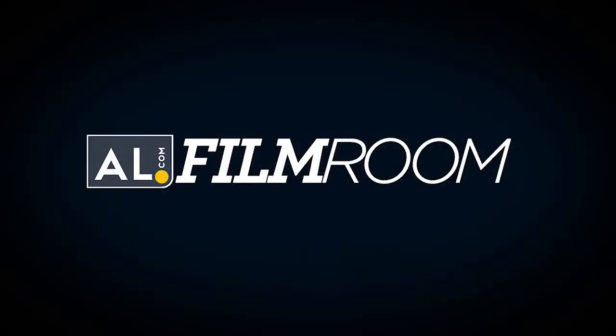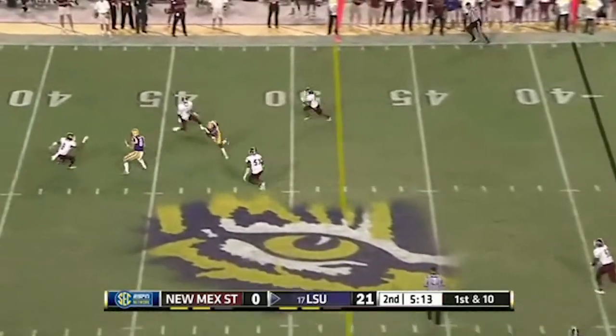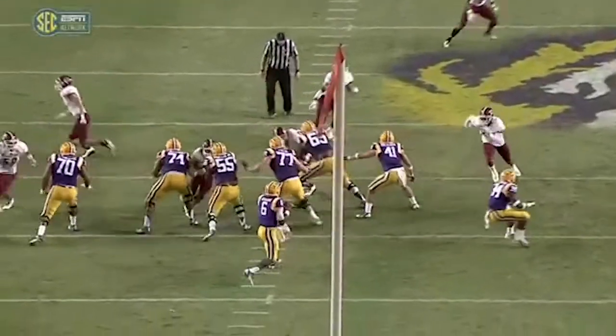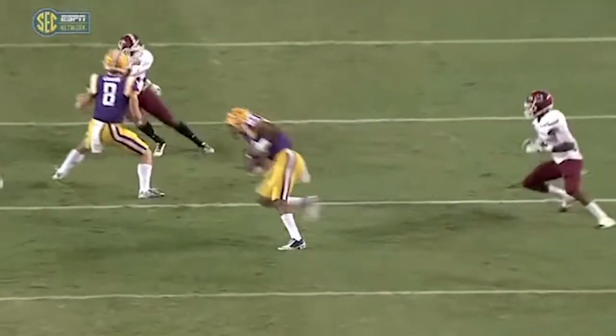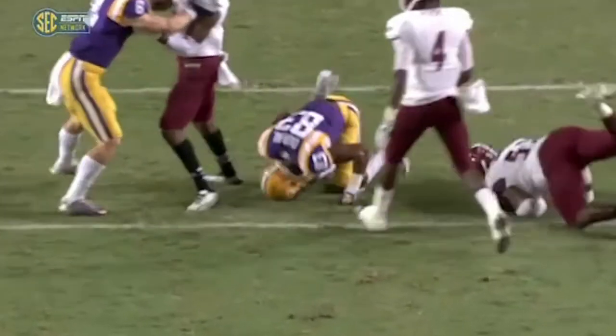All right, well, one of the key storylines coming into this game, Cole, is that LSU has named a new starter at quarterback. They're going to be having Brandon Harris, the freshman, starting this game for them, first start of his career. Let's take a look at some of the things that he's able to do and some of the more effective plays he's had this season.